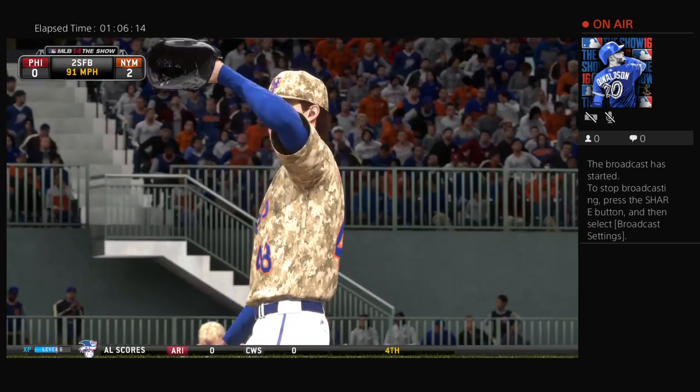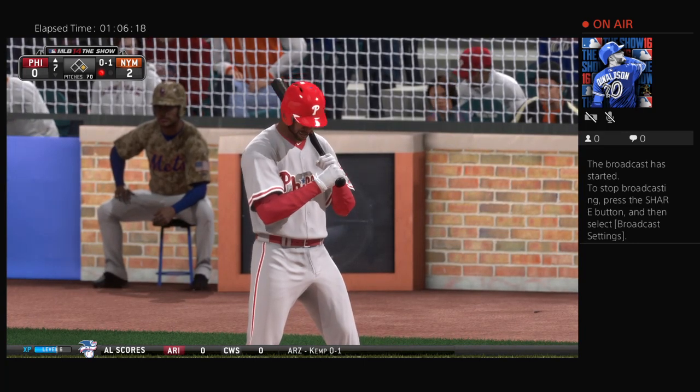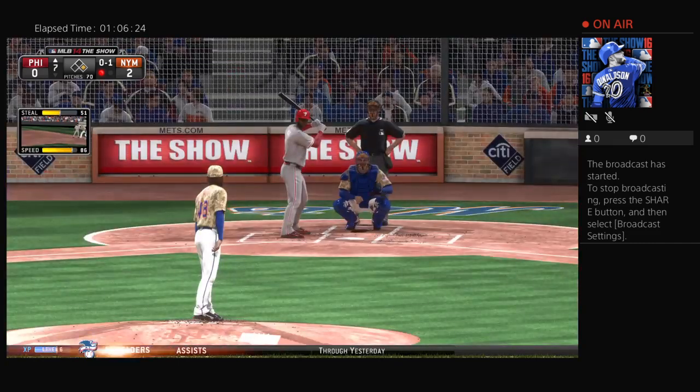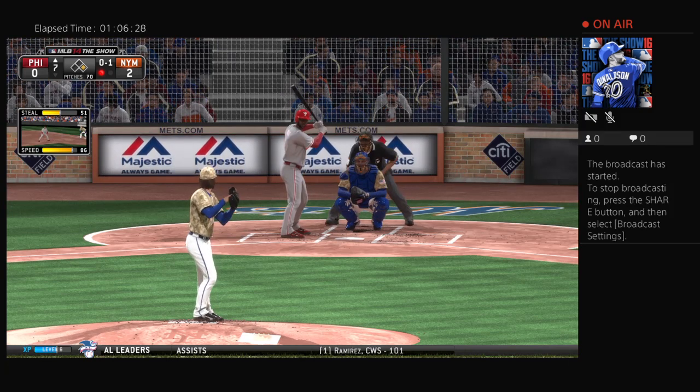And here's a called strike at the knees. Don't think he liked that one too much, but it's 0-1. And EK, I don't know about you, but I really hated getting a bad call on that very first pitch. Hey, jeez. It puts you just in a terrible frame of mind.